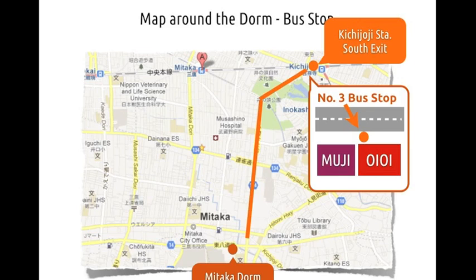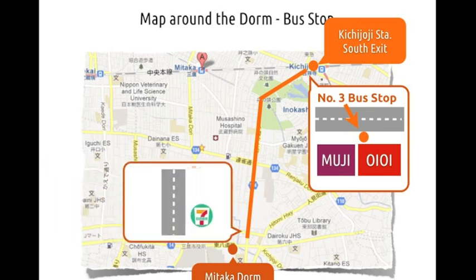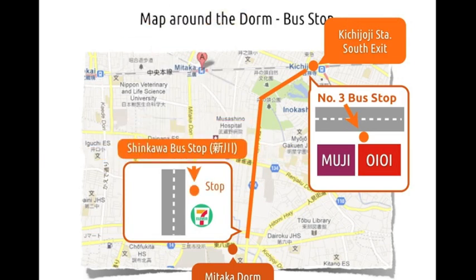Ride this bus until you get to Shinkawa bus stop. It will be right near the 7-Eleven. If you wish to go to Kichijoji Station, you can find the bus stop towards Kichijoji on the opposite side of the street.